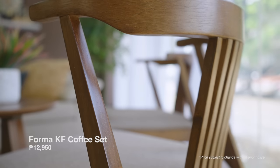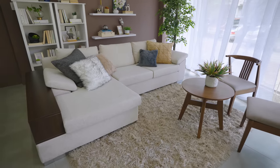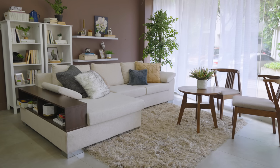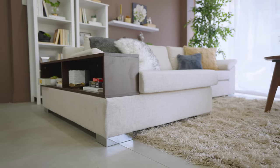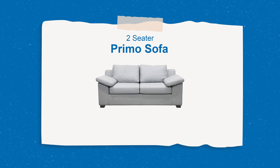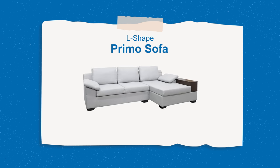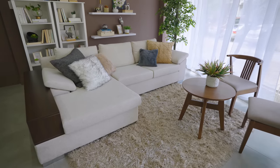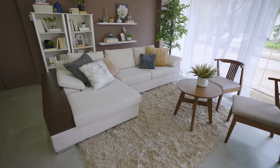Having a big lounging space is an advantage if you like having your relatives or even friends around, and this sofa definitely serves its purpose. This furniture piece is very much customizable with lots of options. It could be a one-seater, two-seater, three-seater, an L-shape, or even a chaise set. Now you can gather your entire family in one place.